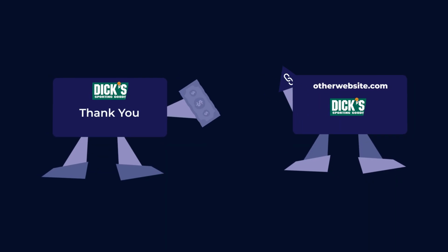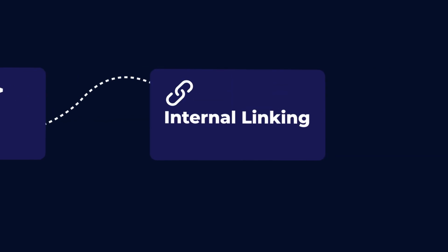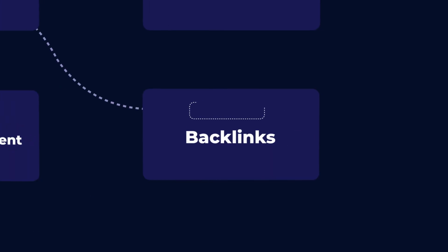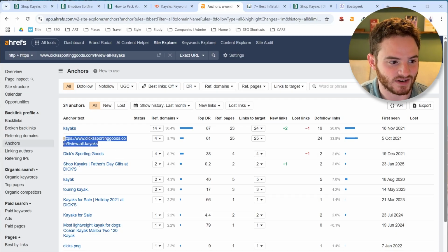So already we can see that they're doing traditional backlink building, which is really just paying people to mention your brand and link to it. Nothing too out of the ordinary here, but really it's a great case study to just show traditional SEO. What you want to do is build up your brand. Luckily, they have a huge brand already. And then you want to build up your on page and your internal linking and your supporting content, and then send some backlinks with correct anchor text. Because a lot of times, the natural stuff will just have Dick's Sporting Goods and the URL.